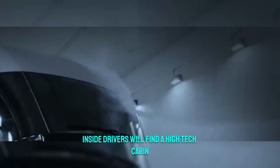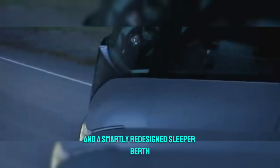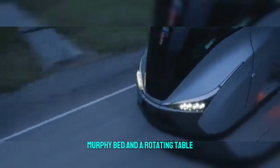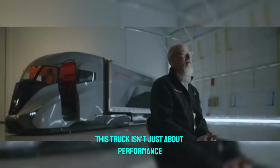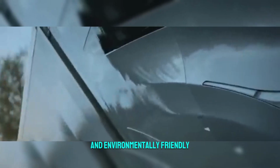Inside, drivers will find a high-tech cabin with a central seating position, a 15-inch digital display, and a smartly redesigned sleeper berth that includes a fold-down Murphy bed and a rotating table. This truck isn't just about performance. It's about making long hauls more comfortable and environmentally friendly.